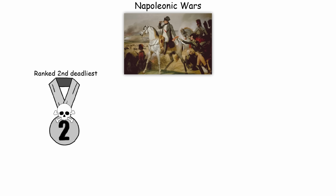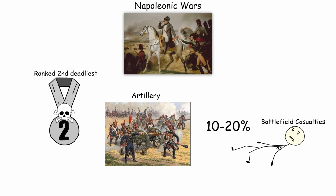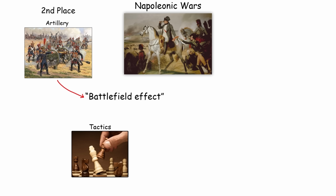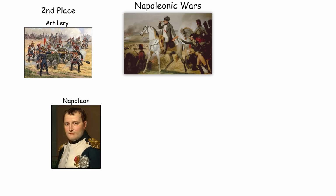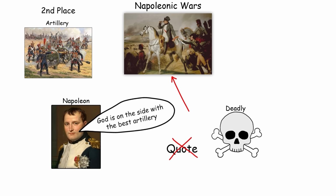Ranked the second deadliest, artillery inflicted an estimated 10 to 20% of all battlefield casualties in the Napoleonic Wars. Artillery's battlefield effect was amplified by tactics like Napoleon's Grand Battery, which pulverized enemy lines before the infantry moved in. Napoleon even once said that God is on the side with the best artillery. And in the Napoleonic Wars, that wasn't just a quote, it was a deadly fact.